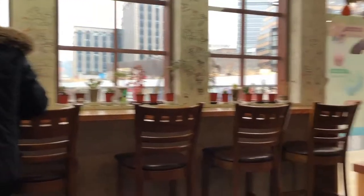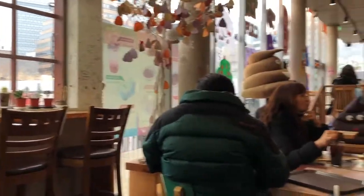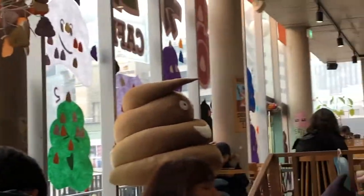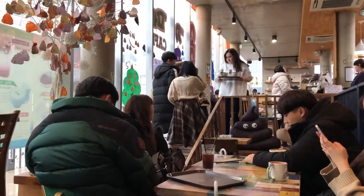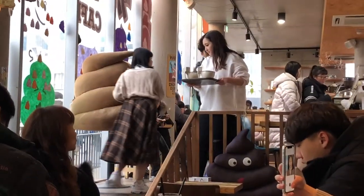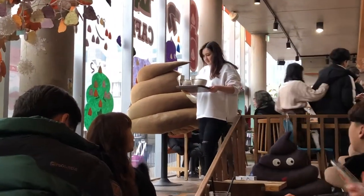And we are at the Poop Cafe. Nice. They bring our drinks in toilet shaped cups. That's super funny.